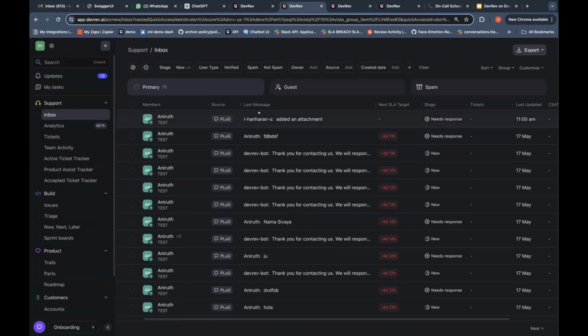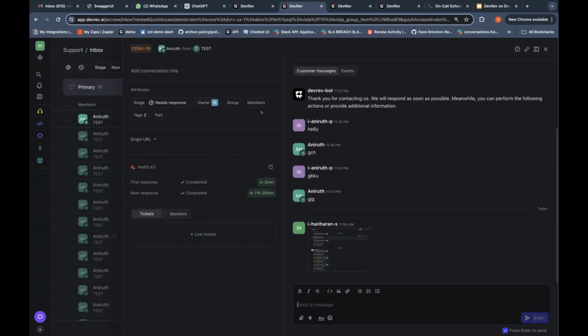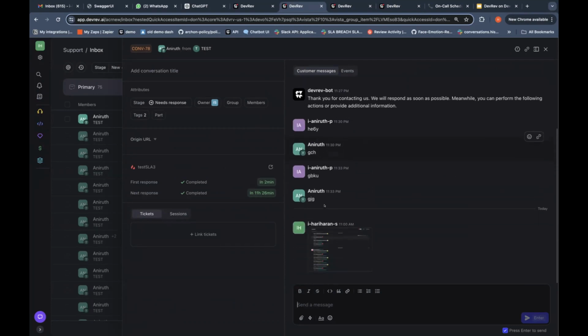So what it does is, whenever a conversation gets breached, so to explain what a breach is, there are some timings within which we need to attend the customer. There are two metrics, namely first response and next response. The first response here is 2 minutes. So when a customer starts the conversation, we need to attend to it within the first 2 minutes. That is the first response. And the next response is the next time the customer begins the conversation, we need to attend to it within the next 12 hours. So this is the first response and next response.